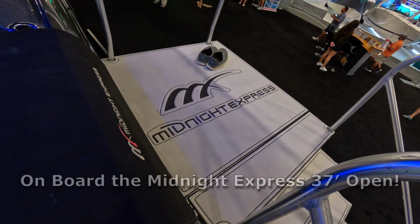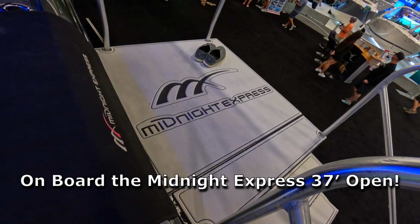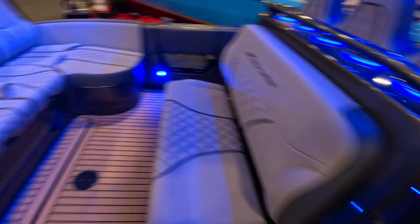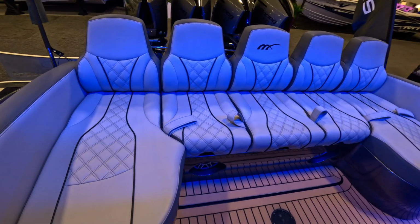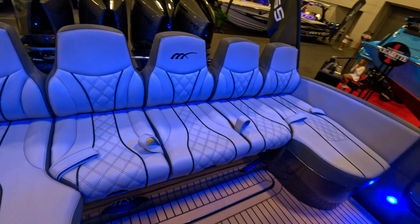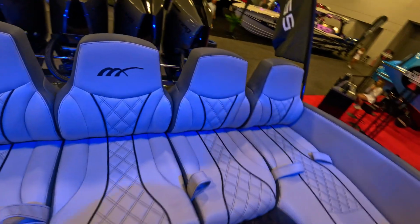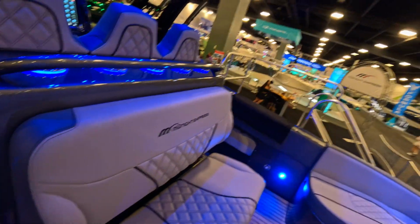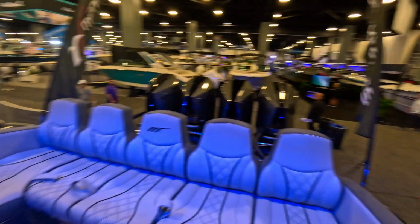I just climbed aboard the Midnight Express 37-foot racing boat. Note the handholds. This boat goes really, really fast. You got to hold on to something. There aren't any seat belts, of course. There's a tuna door in case you're going to fish. And there's the mezzanine seat so you can look at your rods.